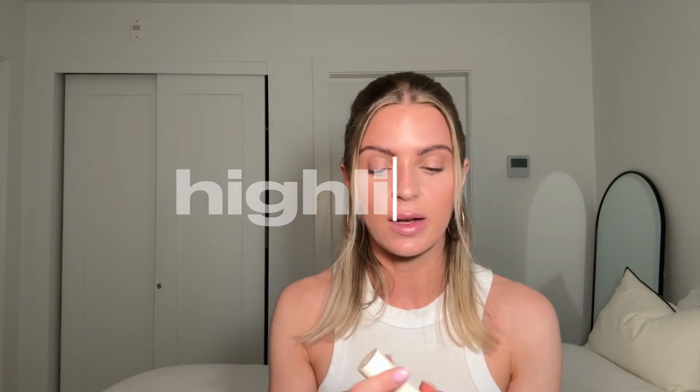Then the actual highlight, my probably favorite highlight I've ever tried ever, is the Bounce Highlighting Balm. Hailey obviously has just insanely hydrated and glowy cheekbones and makeup just in general. So we have to make sure that we like overdo the glow here. Kind of in like a C shape, I like putting it, and then absolutely on my nose.